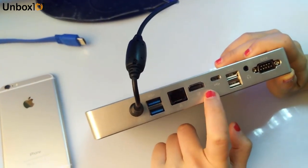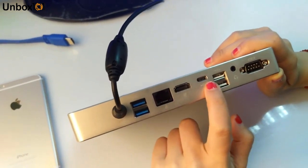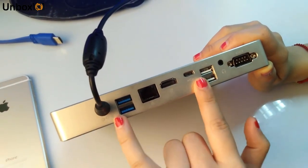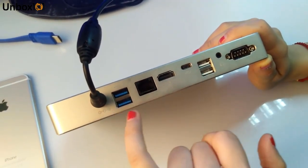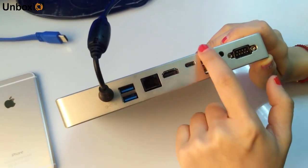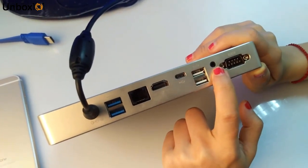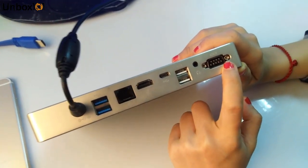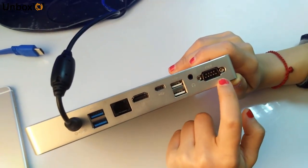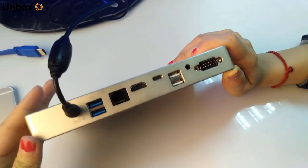And here's the HDMI port. It could support 4K. With Type-C, the data transmission speed is even faster than USB 3.0. And I believe that USB 3.0 and Type-C will be the future trend. And also with the USB 2.0 ports. Here's the earphone jack and the COM port. The COM port could let us connect the mouse, the printer, and the industrial modem, which could apply to the industry area.